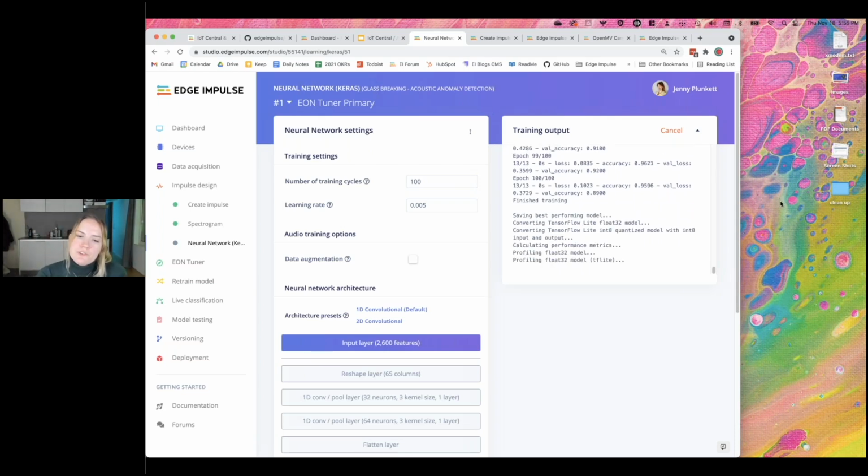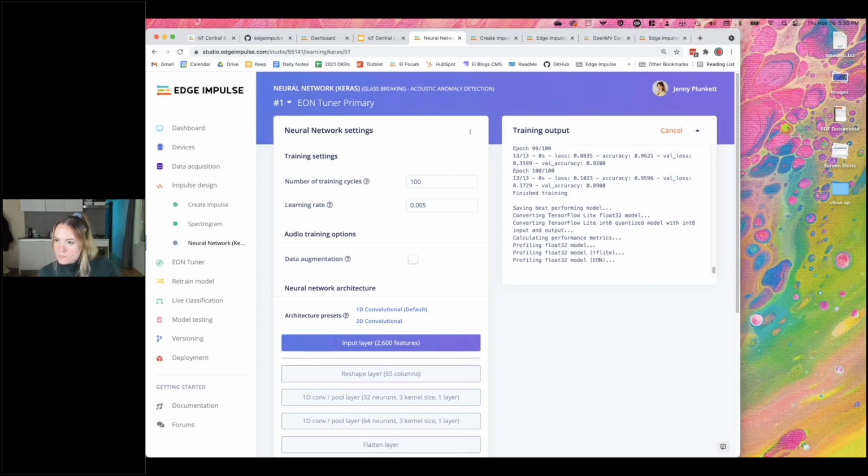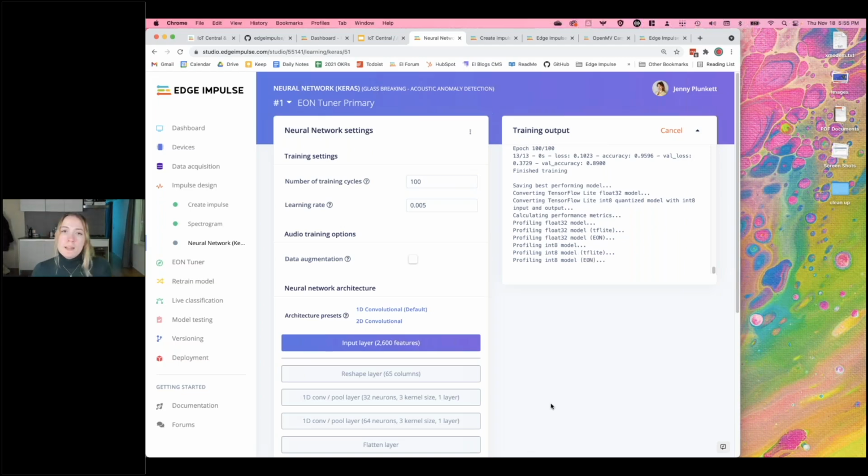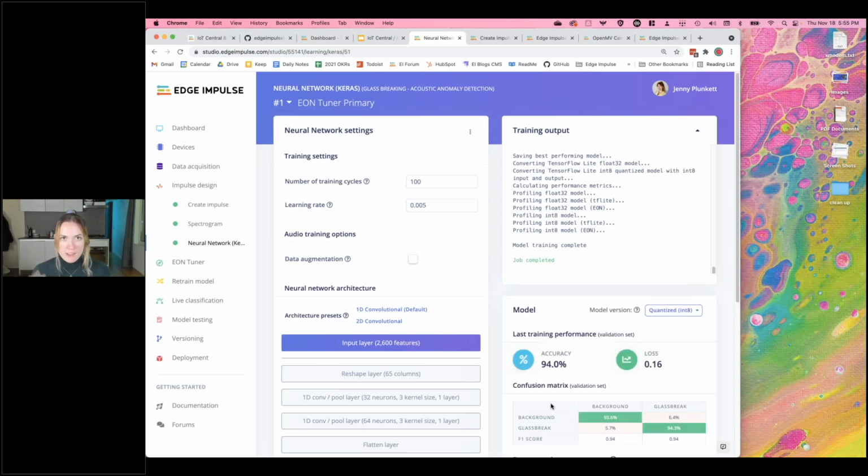Armand, did you regenerate your features on the spectrogram tab? Spectrogram. Cool. And also to finish up that data augmentation question, feel free to turn it on, see what it does, see how that affects your model performance, see how that affects the model testing page. I would say you can't really do wrong with just trying it out.